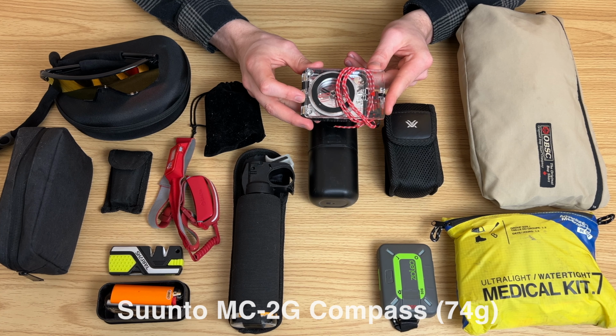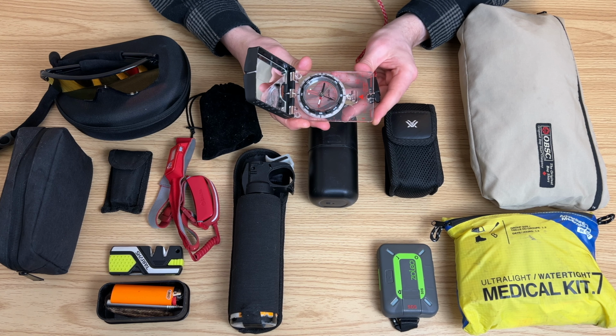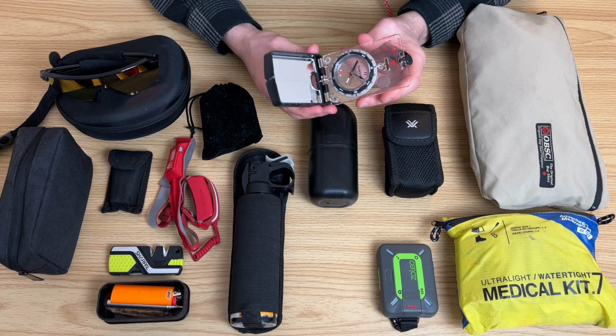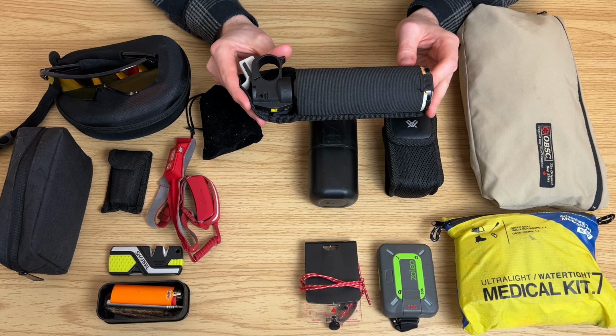I know this isn't the case for most people anymore, but I still like to carry a map and paper compass as a backup in case anything happens to the navigation apps on my phone. This model is made by a company called Suntow and it allows you to set the magnetic declination and it also has a mirror to make shooting a bearing easier, and you can also use this as a signaling mirror in an emergency. Next up is bear spray.